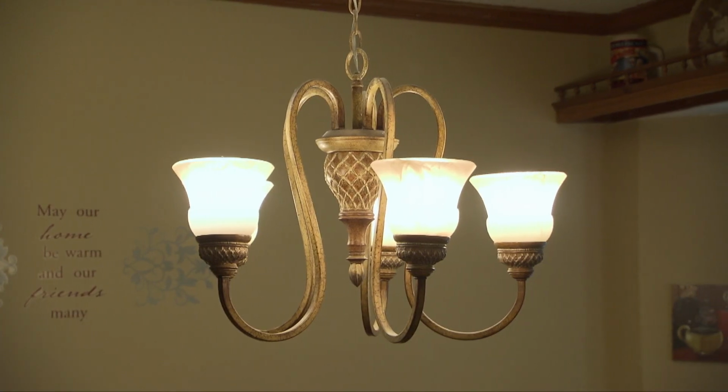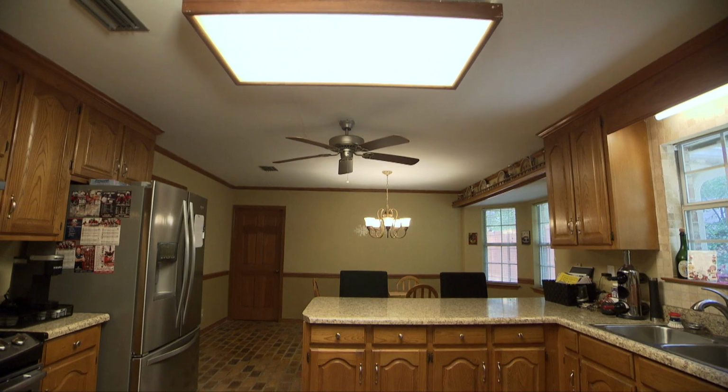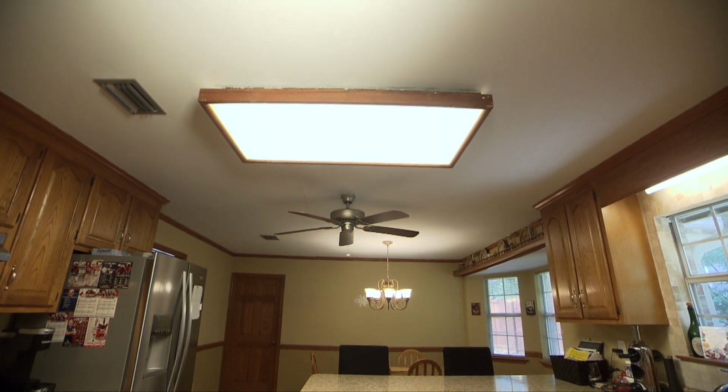Okay, there you go. That looks awful. It's not going to work. It's out of here. Well, it's just a little dated, right? And of course, this is dated. I think if you watch 80s movies and you see the lighting in their kitchens, that's kind of like our lighting fixtures. It's like an 80s nostalgia. So we're trying to move out of the 80s and into the 2000s.